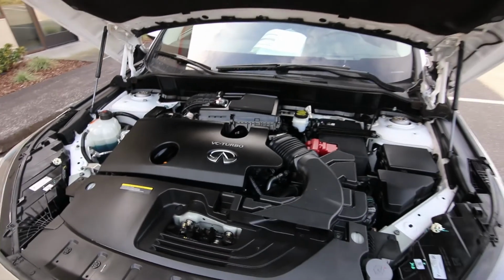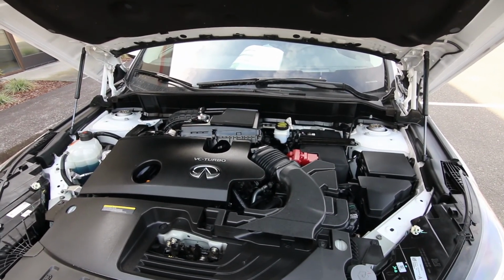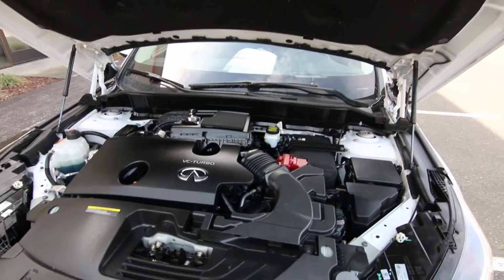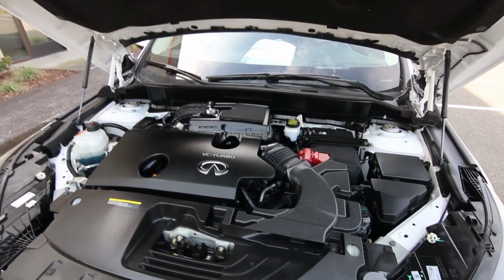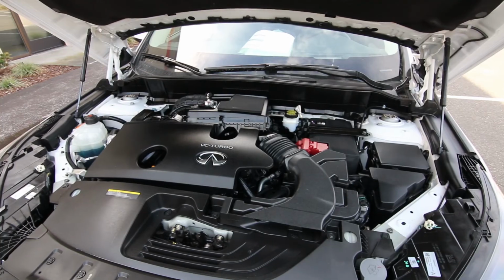And then, for instance, if you need maximum power, maybe you're mashing the gas, you're merging on the highway, you're passing someone, or you're doing some performance driving, the vehicle will quickly detect you're needing more power, so it quickly changes that compression ratio to an 8:1 compression ratio to maximize horsepower. Maximum output is 268 horsepower and 280 pound-feet of torque.